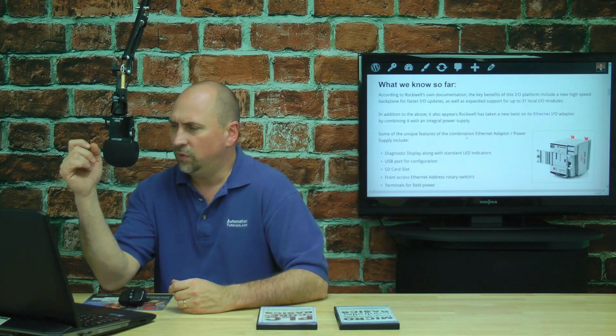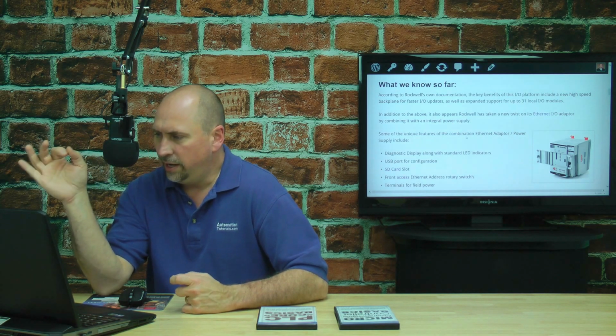First of all, here's a picture of it. For those on YouTube who are watching, I also got a bigger picture, but let's run through what we know so far. First of all, this line of remote I/O sits on Ethernet, okay? And they use a very unique approach to the Ethernet adapter, at least in my opinion. They combined the Ethernet adapter with a power supply. And on that power supply, you not only have a place to bring power for that Ethernet adapter / power supply, but you also have a place to bring field power, much like the Point I/O.